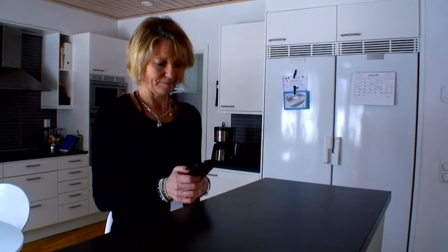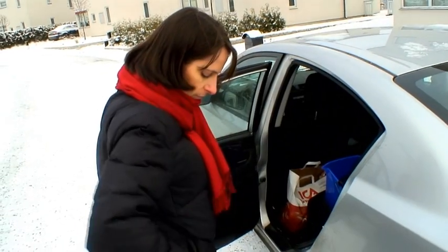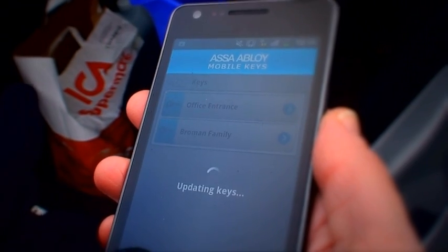Now there is no need to leave keys in hiding places. Users can send a digital key from their mobile phone to the person they want to give access to. That person receives a clear key on their mobile and is then able to access the home when needed.